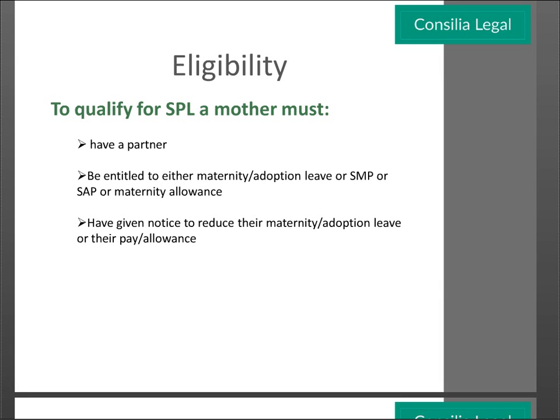Now, in order to give the notice, what they have to do is put this in writing, and they must state the date that they want their maternity leave or adoption leave to end, and this must be at least one day after the compulsory maternity leave or adoption leave period. It must be one day after that 2-week compulsory period. So they must, by law, always have that 2 weeks off. And it must be given 8 weeks after the date. The request for it to end must be 8 weeks after the date they give the notice.